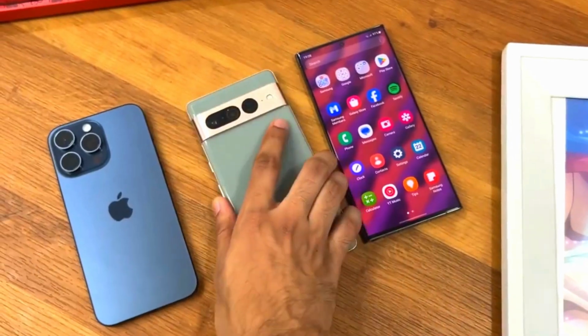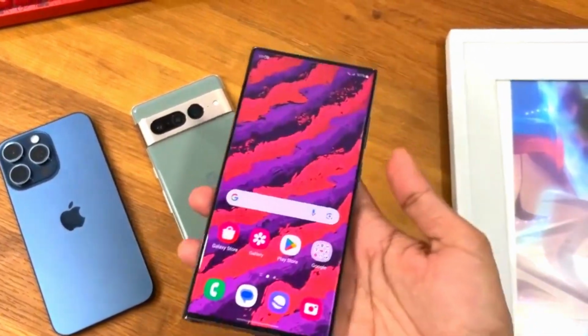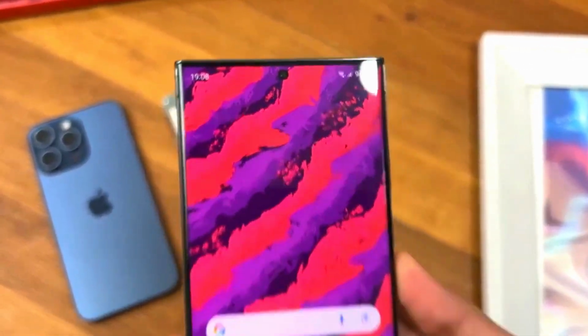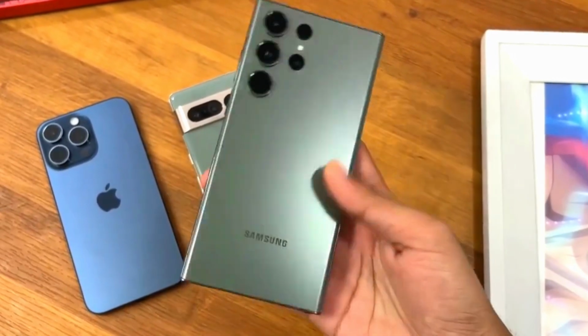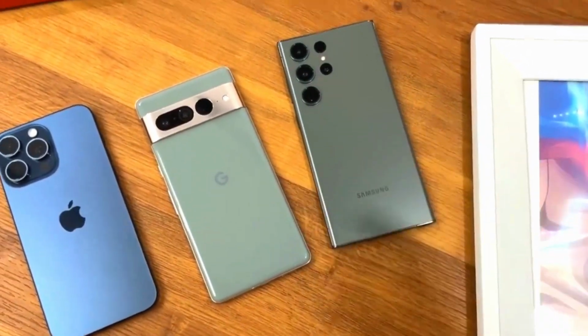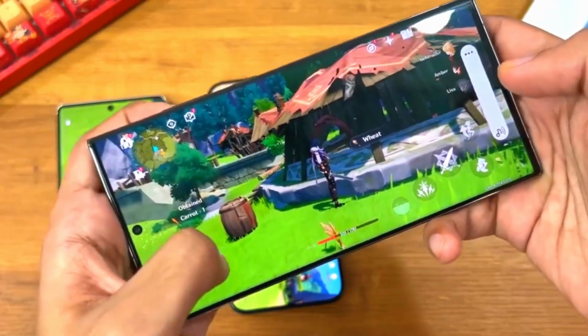Samsung One UI 5 is decent but not something close to Pixel UI or iOS 17 in terms of animation or smoothness. The custom-made Snapdragon 8 Gen 2 for Galaxy in Samsung is no doubt great, can do multitasking and gaming without any issues.